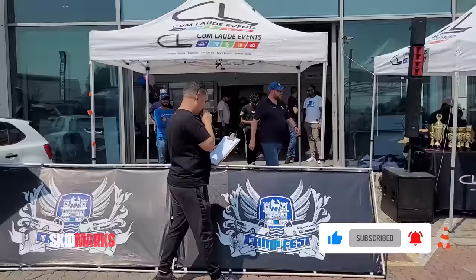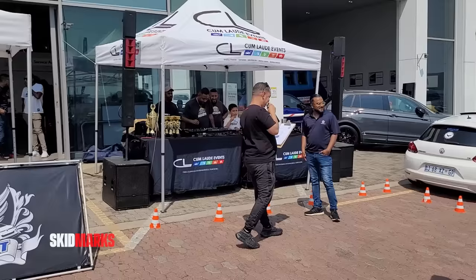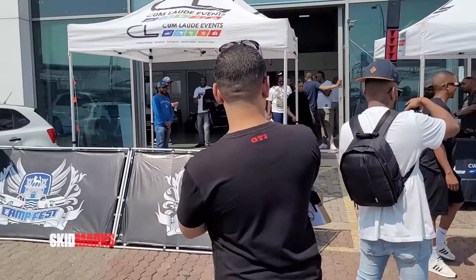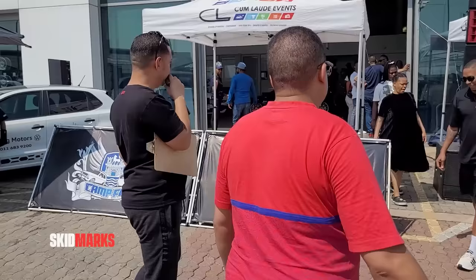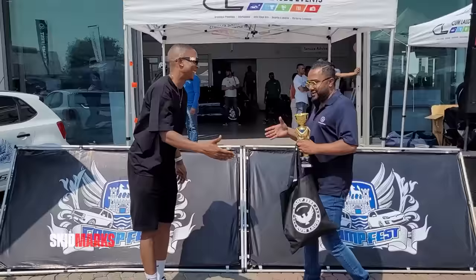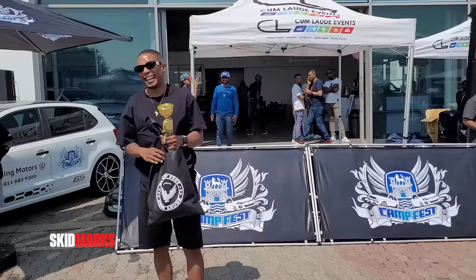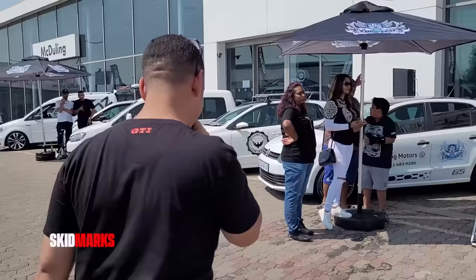Sepi. Well done. Sepi with the old school Mark II Jetta, looking fresh, neat, not too much done, just enough. If I can just ask you guys, you need to stand on this side here, please, in front of the dealership. Well done. You got the other Jetta owners here furious, like, what? Well done, well done.